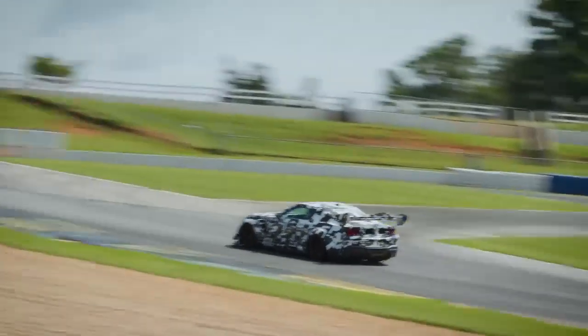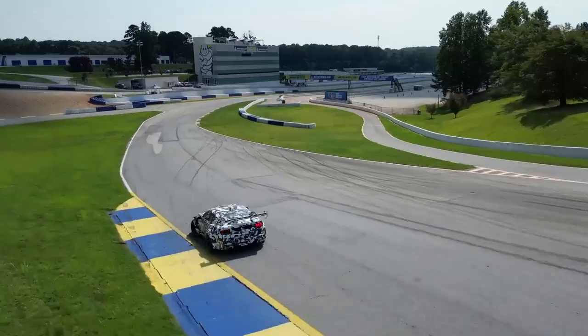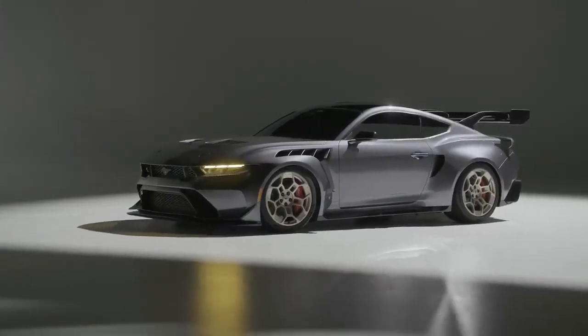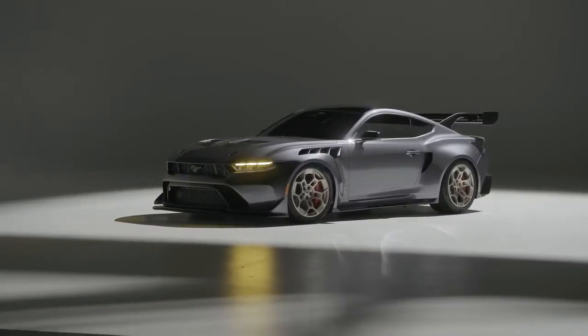Overall, you've got a 4-inch wider track to give you more lateral grip in the corners, and then it will drop 40 millimeters in track mode. This is a system that originated off the Ford GT street car, and it's great to see it on a Mustang because we're all just such Mustang enthusiasts, especially here on this channel.